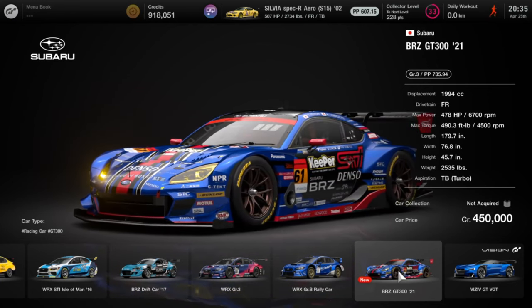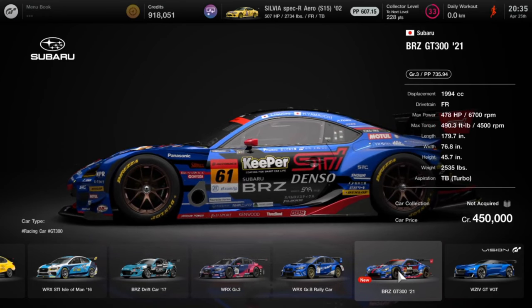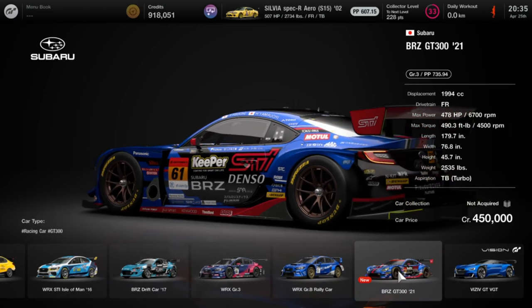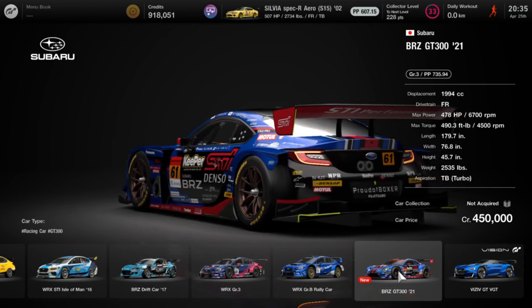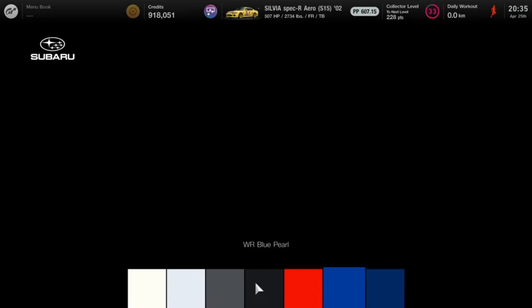But one thing, this car became the champion in the GT300 class in the Super GT last year. I want to buy both of them. So yeah, let's consider this one.